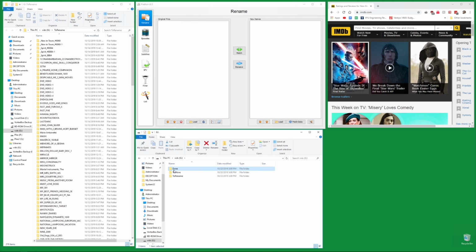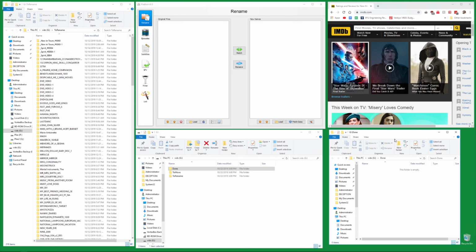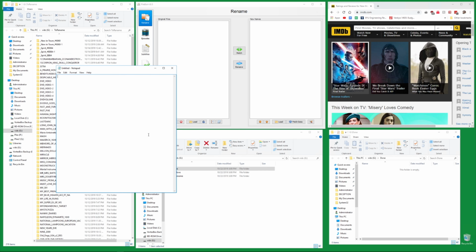So now I'm going to open up the Done folder just the way I did the ToRename. I'm going to hold Control, double click on Done, and then I'm going to make it a small version underneath IMDb over here. And again, a lot of this will become clear why I'm organizing it this way in just a minute. All right, and lastly, we're going to open up either WordPad or Notepad.